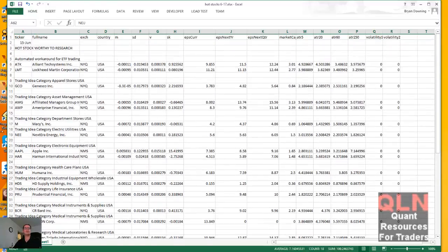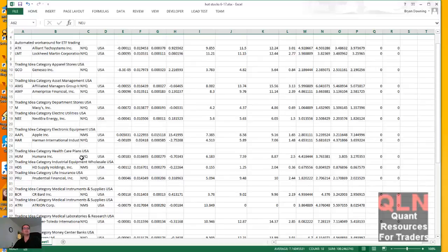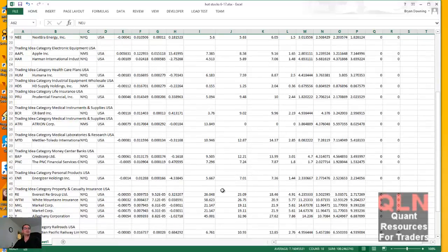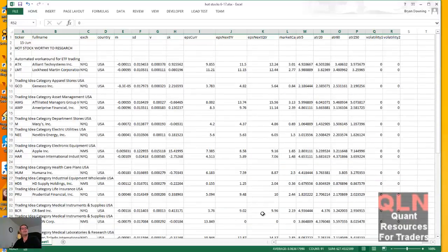So as a result, in my tests with Canada, it doesn't give out the vast amount of choices and selection you would get with the U.S. But this is the U.S. But you can see it's pretty good. But you can see the hot performance in this property and casualty sector, insurance sector, which is pretty good. So I'm going to investigate it further and see where it goes.